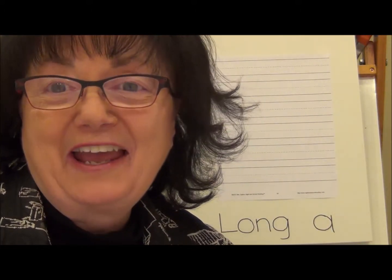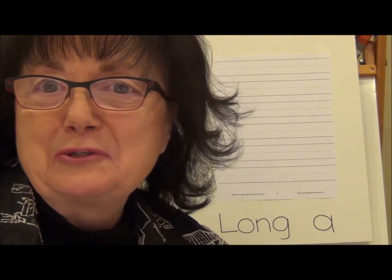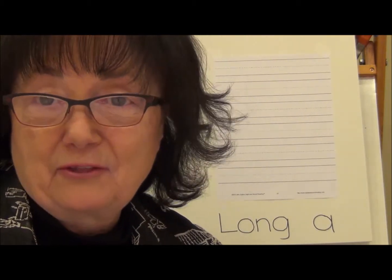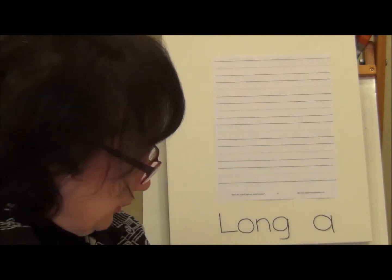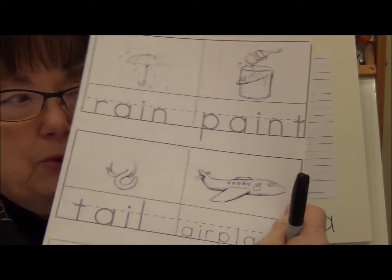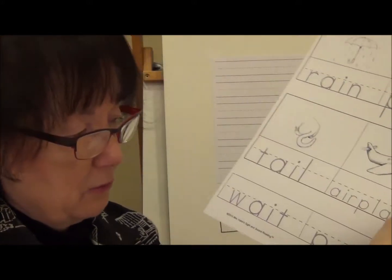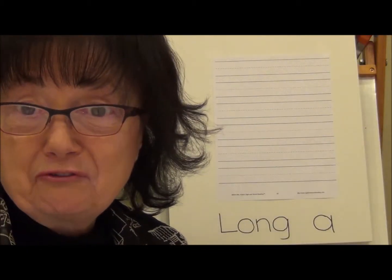The long A words are what we are practicing. What we're going to do today, though, is write a sentence together. And then you are going to work with the sheet that you can print out with the gray letters that say rain, paint, tail, and airplane, and also weight and paid. You're going to print this out, and we'll talk about that when we're all finished.